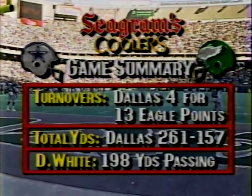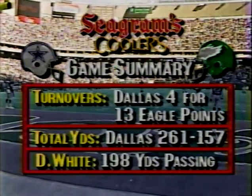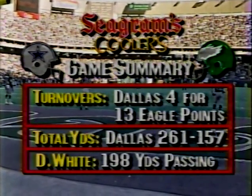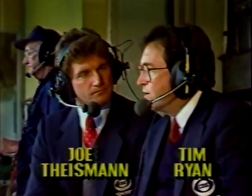Well, there's a look at what has happened here in Philadelphia today. Turnovers have plagued the Dallas Cowboys, and they have led to 13 Eagle points. And you can see that Dallas has a considerable edge in total yardage, but the scoreboard is all that counts, despite the fine day by Danny White thus far, 23-13. The third field goal by McFadden, opening the lead to 23-13, Joe.